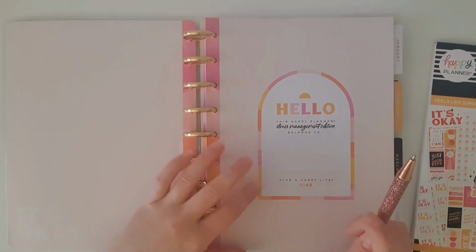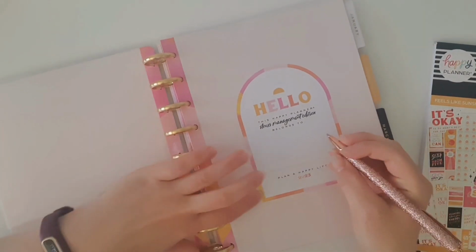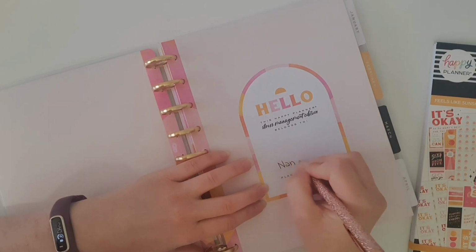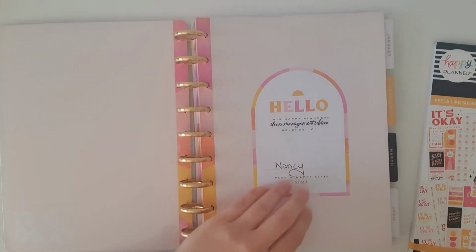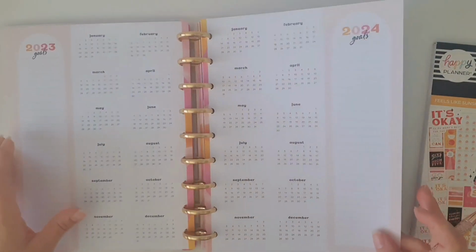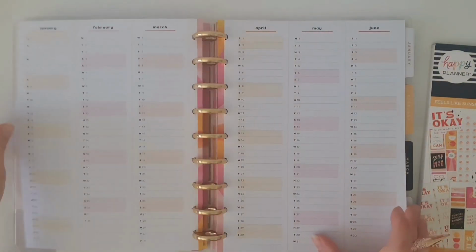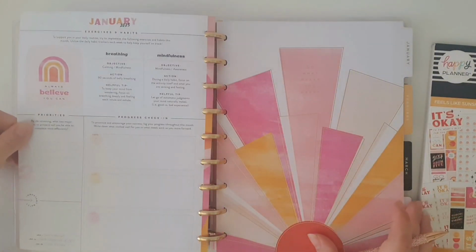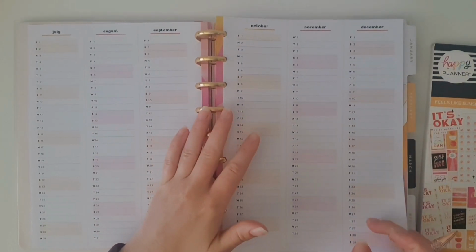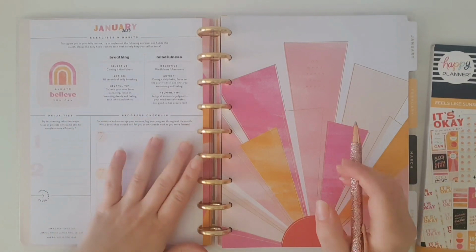Hello, this Happy Planner Stress Management Edition belongs to, let's pop my name in, hey? Nancy. I don't do anything fancy. I just pop it in. Now, I'm not going to be using the calendars. I'm not going to be using this monthly layout that I'm aware of at this point. That could change throughout the year. Who knows? But I'll show you what I will be using it for.